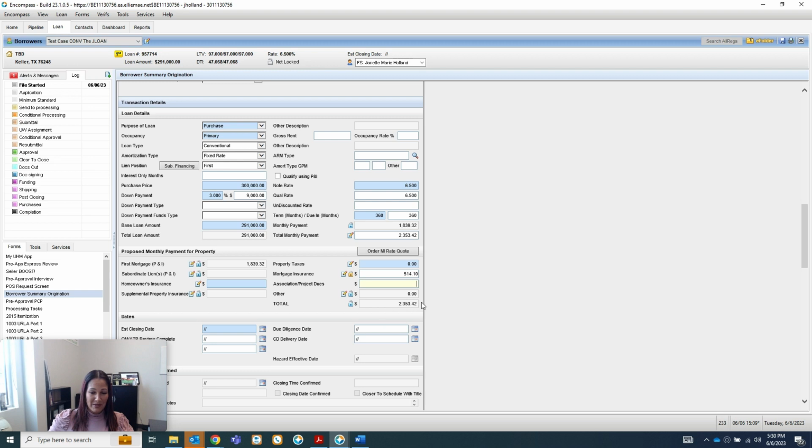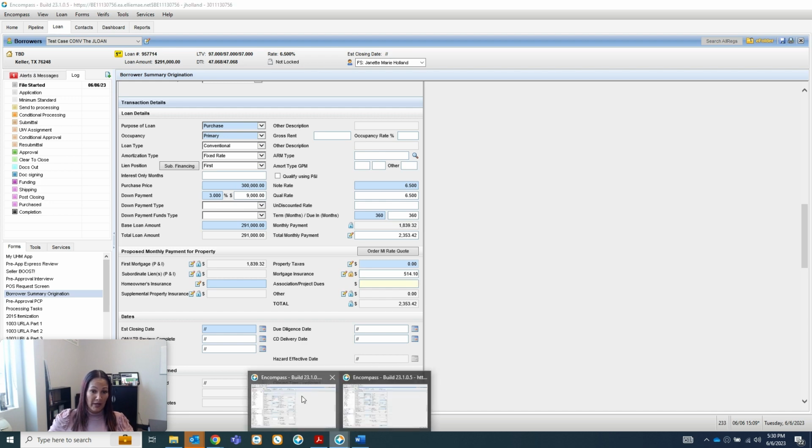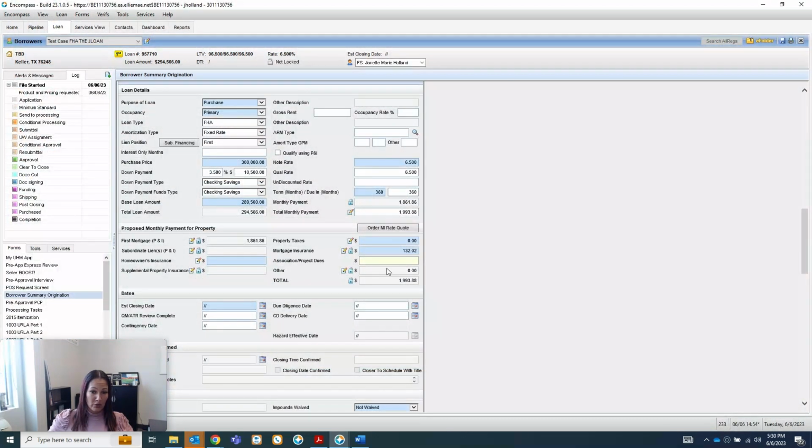Okay, so now your payment on conventional, if you had a 620 score, would be 2353.42. Again, hypothetical interest rate with 3% down. So you put $9,000 down compared to FHA, which is $10,500. So you put a little bit more down, but again, 2353.42 if you had a 620 score compared to your FHA counterpart where you're at 1993.88.